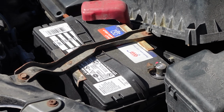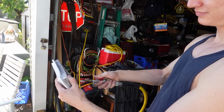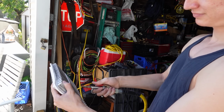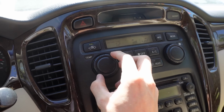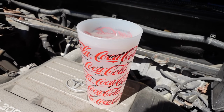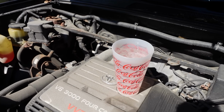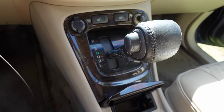The battery was actually brand new and the air filter was a little dirty, so I just cleaned it out with the air compressor. And now back in the car, it is getting pretty hot in here. Oh, it says the outside temp. The engine was also very healthy, so I didn't even check the spark plugs, but for some reason, I thought it was running rough in reverse and drive, but I later found out that it would be engine mounts.